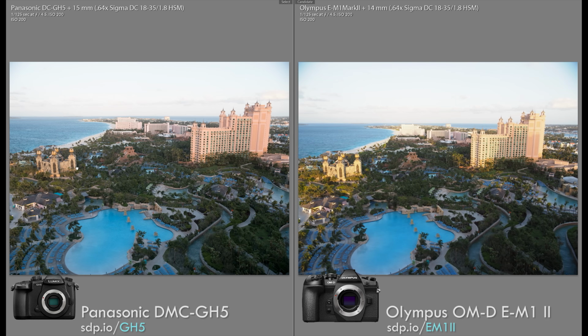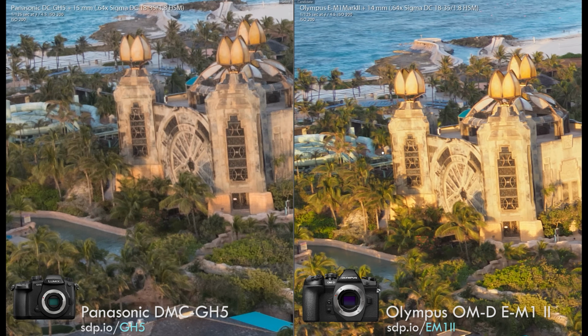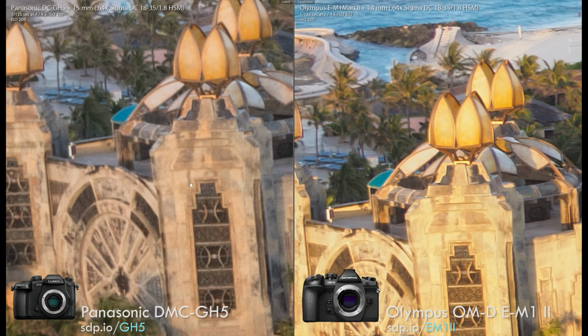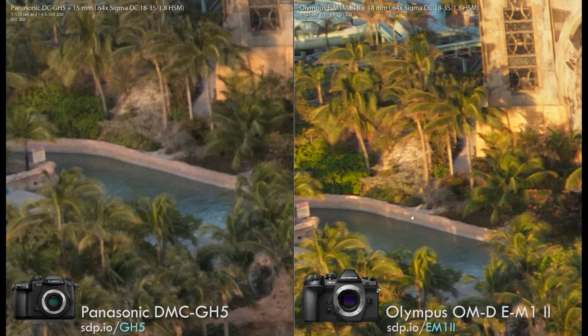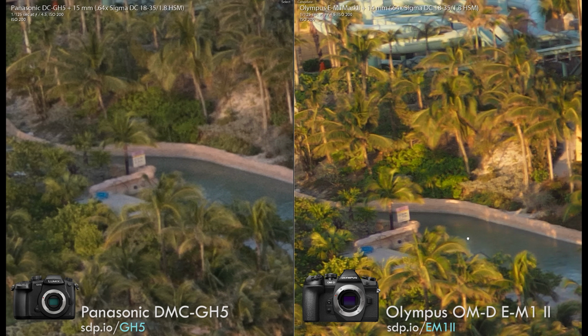But the E-M1 Mk II from Olympus has a high res mode that moves the sensor around a little bit to create a super clean and super sharp 50 megapixel image when you're using a tripod. With a good lens, these images were better than a full frame camera without requiring any post-processing.